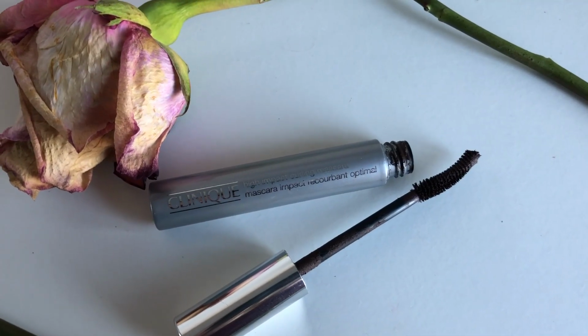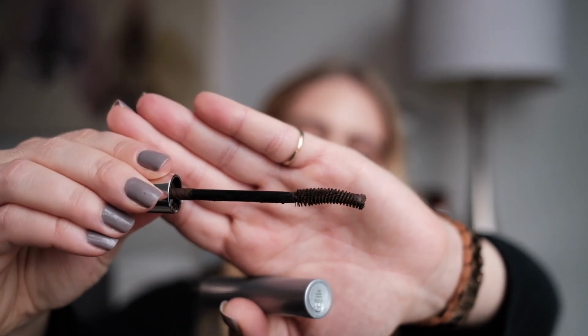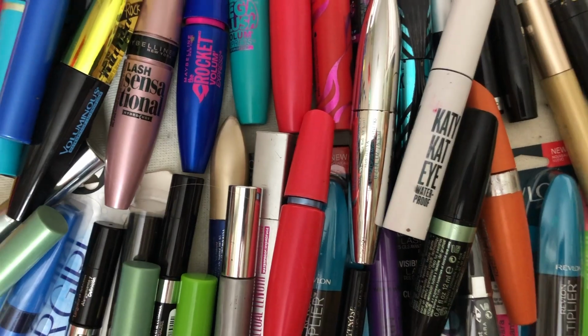Mascara. This is from Clinique. This is the High Impact Curling Mascara. This is a brown mascara. I think it's the only brown one that I have, and there is a bit of product left, but for the most part this seemed super dried out, and also because it's brown I don't love the way that it looks on my lashes, and mascara is the department that I have the most of out of anything in my collection, so I could definitely afford to get rid of the products that I don't like as much or don't look as good. The next big ticket item is this setting powder from KVD Beauty.